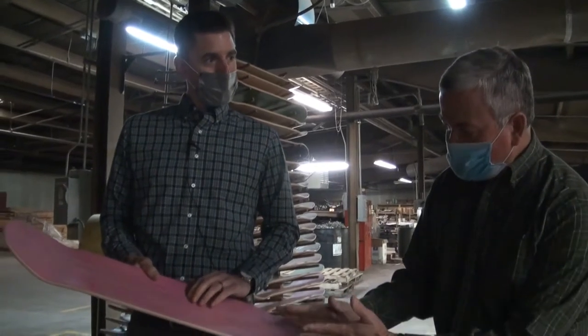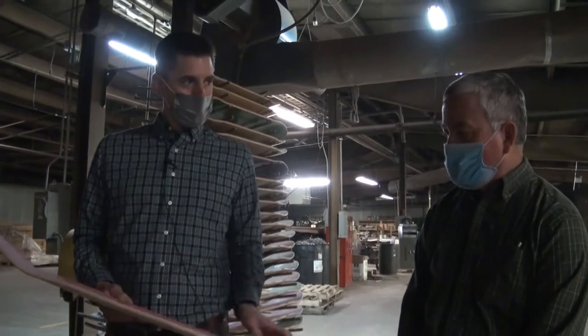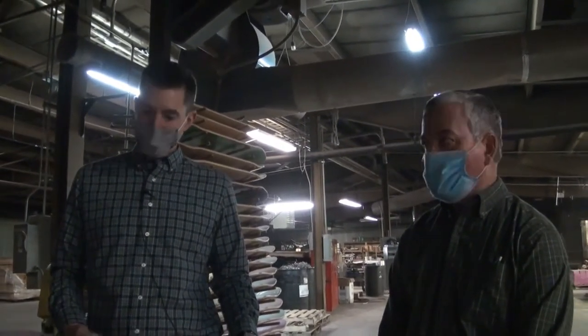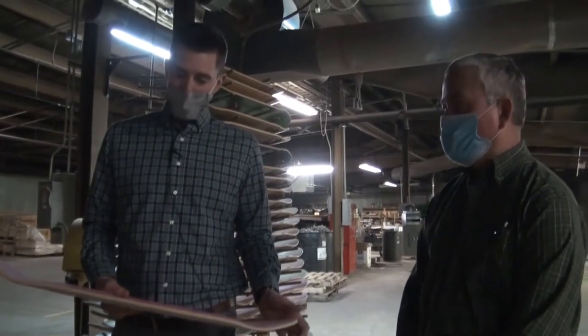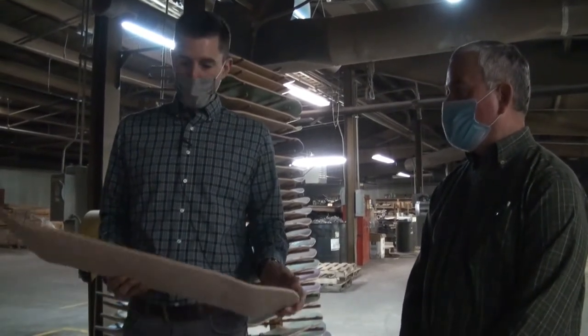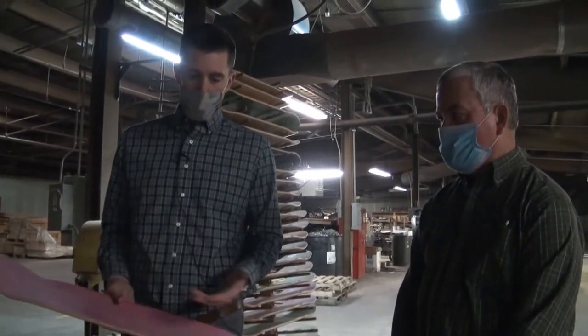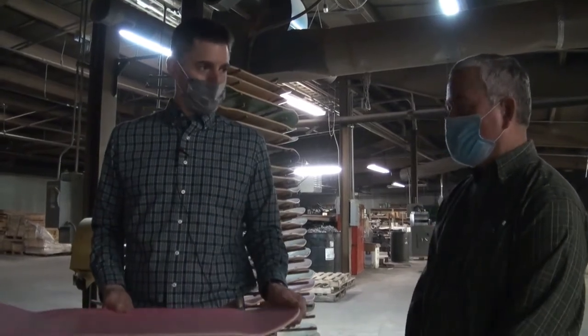How many pieces of wood are there actually in that? Together? Seven sheets per board. That's a good question, because in skateboarding, the weight of the board is how many plies it has. Is seven a fairly standard amount? Yeah, that's fairly standard. Everyone's going to vary a little bit depending on the width and the length of the boards, but seven, sometimes eight layers.